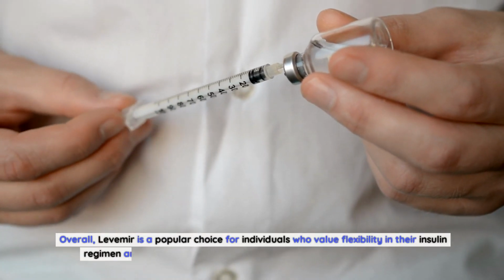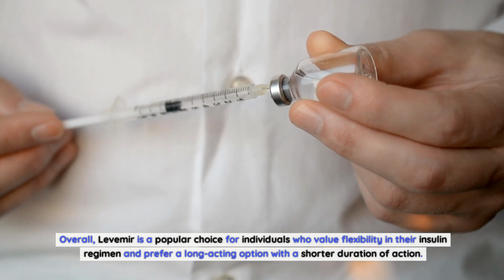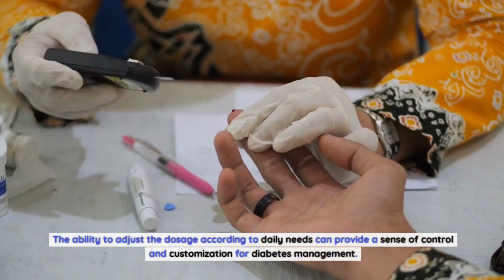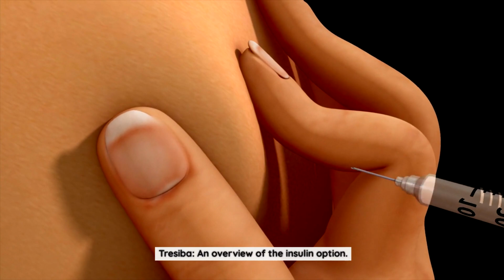Overall, Levemir is a popular choice for individuals who value flexibility in their insulin regimen and prefer a long-acting option with a shorter duration of action. The ability to adjust the dosage according to daily needs can provide a sense of control and customization for diabetes management. Tresiba, an overview of the insulin option.